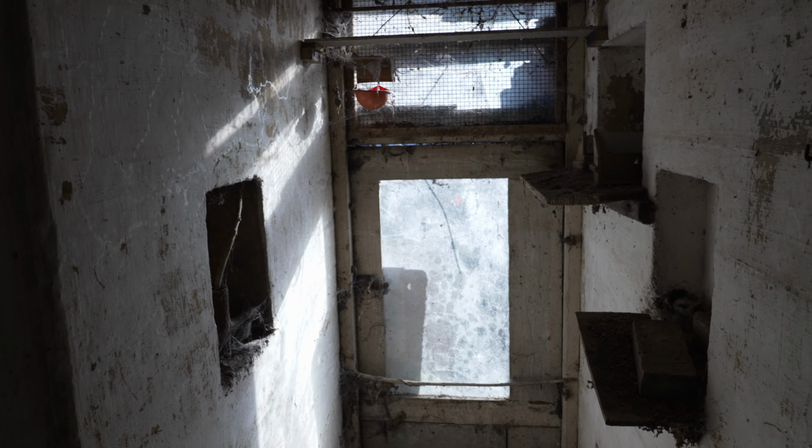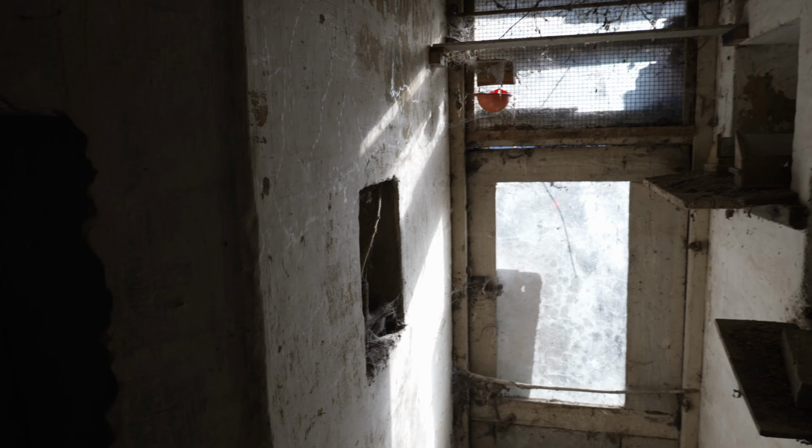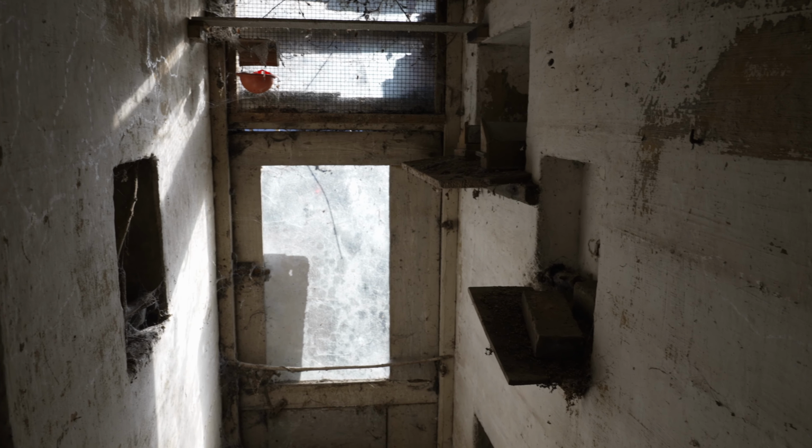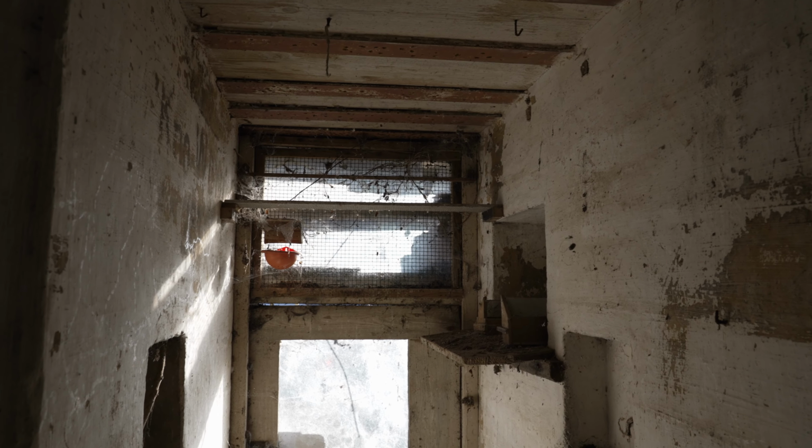So here they have been. Breeding pigeons. Inside here, there were birds in here, as you can see. This was a pigeon house. So that's crazy.